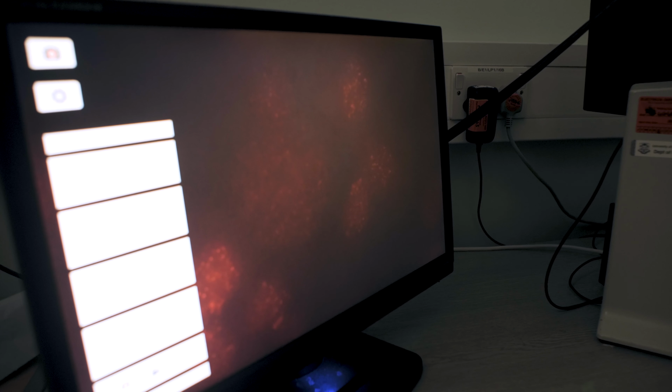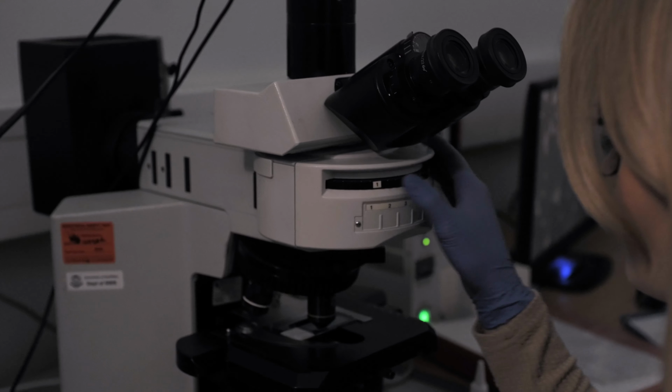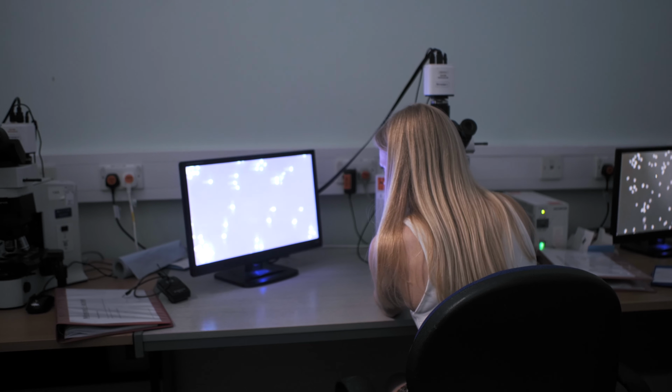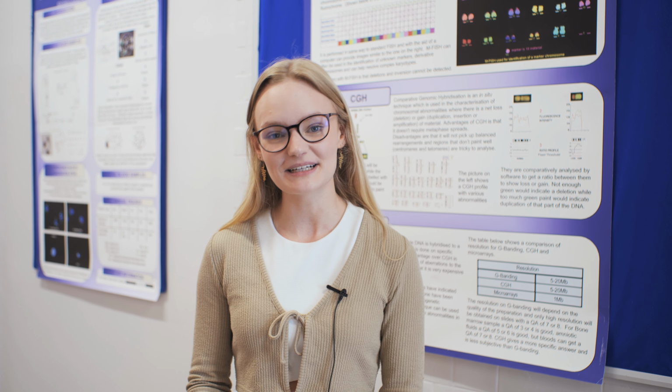FISH is a method that is also used diagnostically and is kind of the follow-up after karyotyping, which is what we do in the Julia Garnham Centre. So I've been able to do a lot of different things this year, including fluorescence, PCR, Western blotting, CRISPR with different yeast strains, and cell culturing, which you saw earlier.